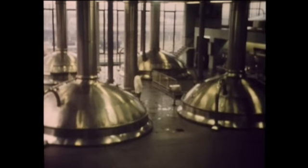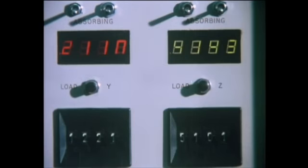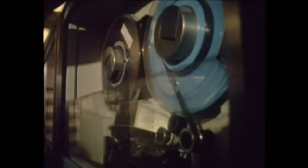This is the glass factory of the future. Thanks to the new cold molding technique, the modern glassmaker has a cleaner, pleasanter job and requires no special skills. Cold molding is basically a very simple technique.